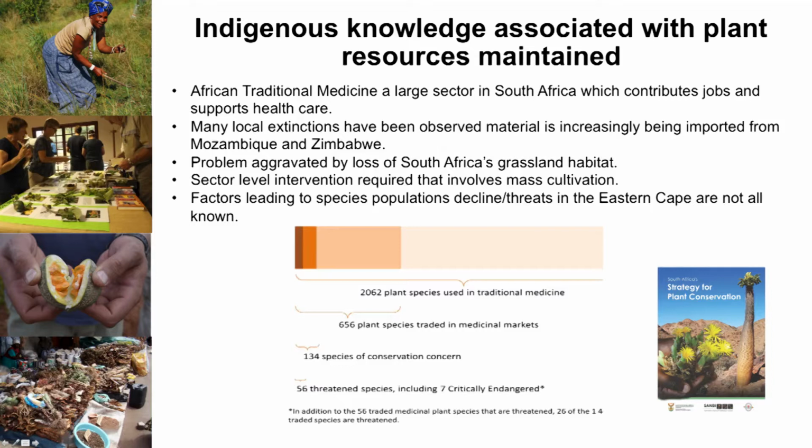So the South African strategy for plant conservation focuses on target 13. It has 16 targets, but my focus for this presentation is target 13, which focuses on indigenous knowledge associated with plant resources maintained. So African traditional medicine is a large sector in South Africa which contributes jobs, supports healthcare. Eastern Cape is one province where its indigenous knowledge or threats that are affecting plant species are known.